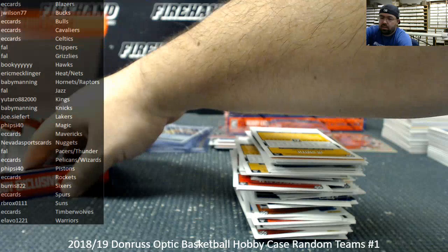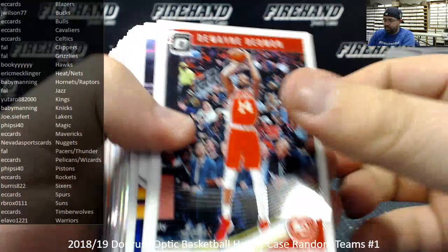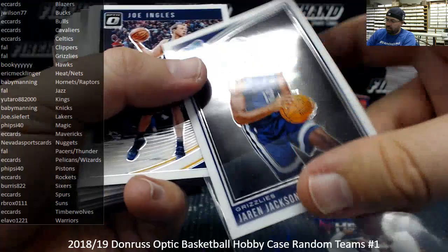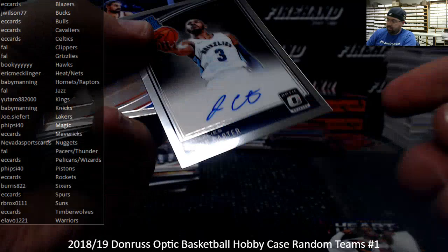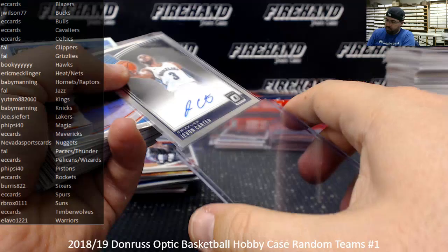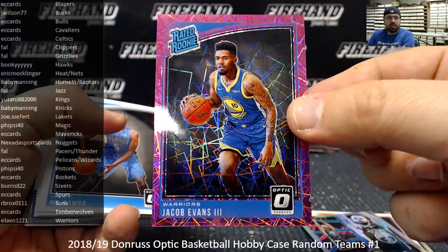Okay, box 10. Hey, Jaren Jackson Jr. Javon Carter, rookie autograph. Memphis Grizzlies. Grizzlies belong to Frank. Jacob Evans III, Golden State Warriors, a pink velocity, number to 79. Warriors belong to E-Lavo.